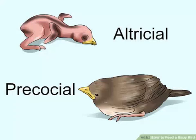How to feed a baby bird. Lost baby birds are a common sight in springtime, their pitiful chirps awakening a mothering instinct in even the most hard-hearted of souls. It's only natural that you want to take the chick in and nurse it to health.